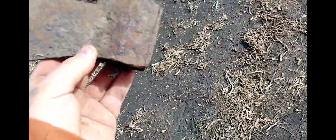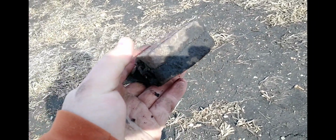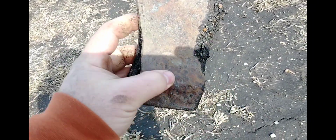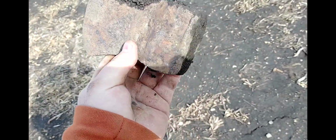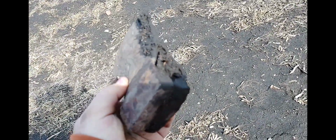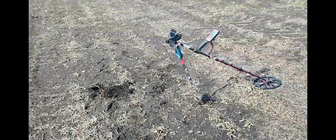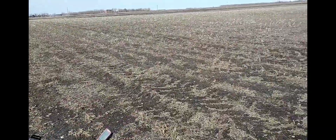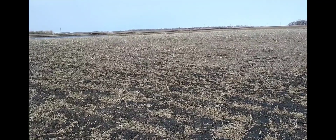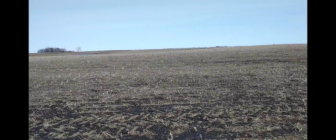Oh, that's a fat one. Split right there. Yeah. Another axe head for the collection. Very cool. All right, let's see what else we can get out here. It's been a rough winter. I won't go through that again, but a lot of snow, a lot of cold, and a lot of illnesses. But, all right, let's see what else we can get.